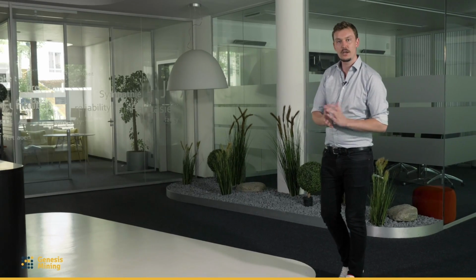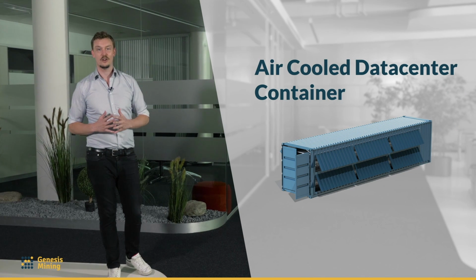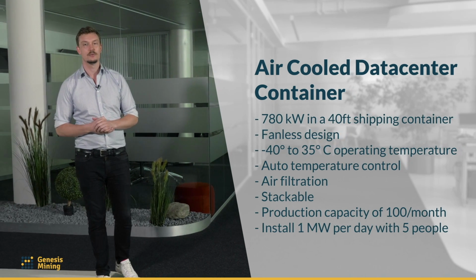What we've been working on internally at Genesis Mining is actually exactly this, a modularized solution. We're calling it our air-cooled data center container. And it's a 40-foot shipping container fitting 780 kilowatts of miners inside.